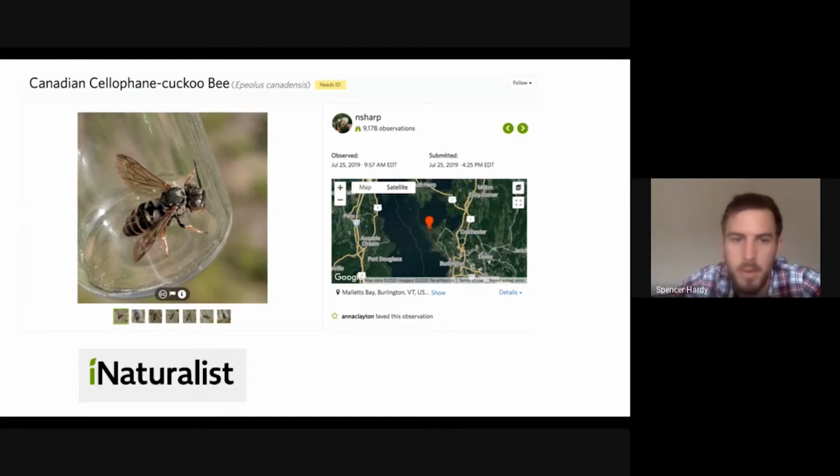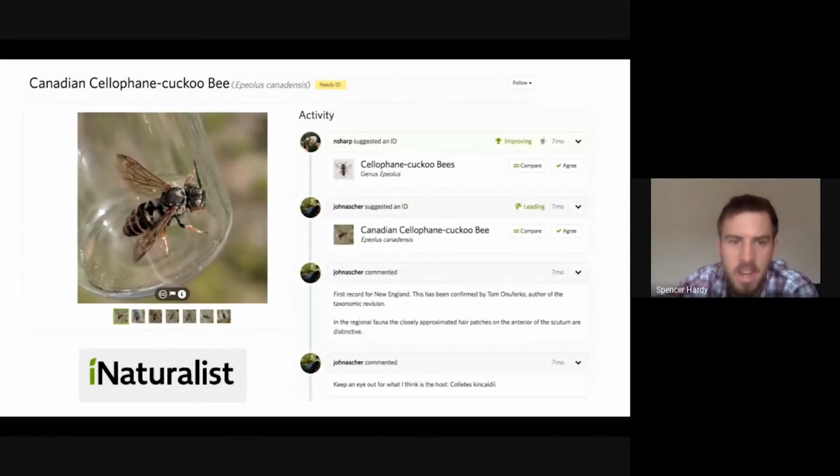Nathaniel posted it on iNaturalist, and within a day, the world bee expert had chimed in and identified it as the Canadian cellophane cuckoo bee. And he leaves a note here saying it's the first record for New England. Turns out it's a very rare bee that hadn't been collected in, I think, the past 30 years anywhere in the world. It's in historical collections, but it's always been rare, and this kind of work hasn't been happening enough for it to show up.